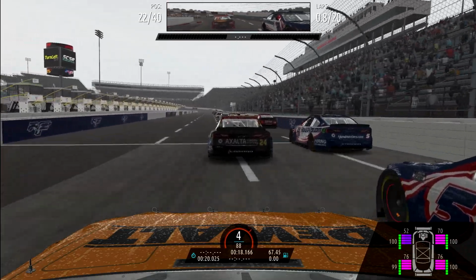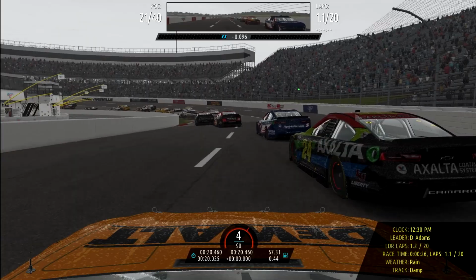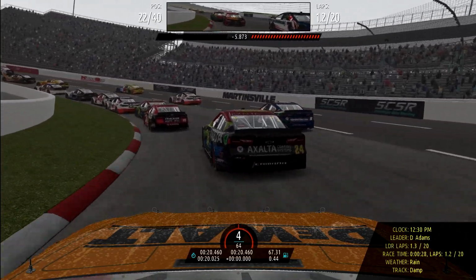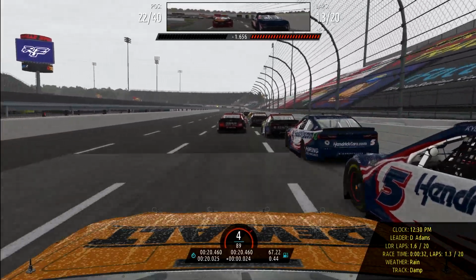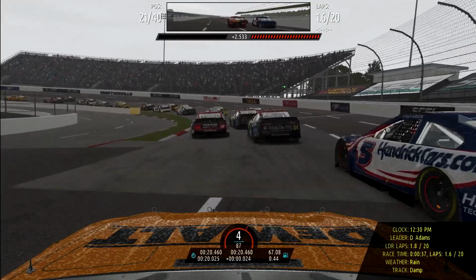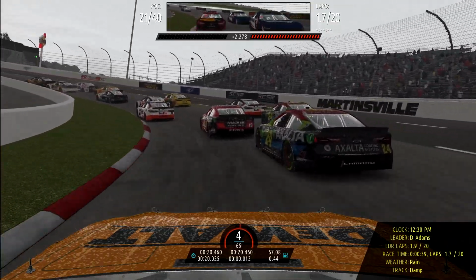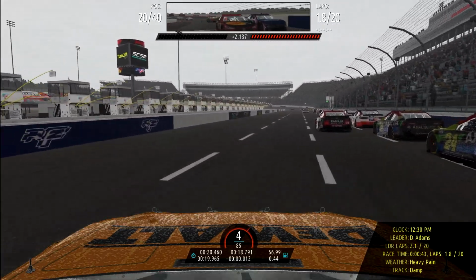Now I'm not too concerned until I start seeing maybe some spray coming out of the cars in front of us. They are going at it up there in front of us as well. As you can notice here, this Martinsville is a little bit weird. I don't know how to really explain it. I think it's just got a little bit too much banking in the corners. It feels like it's a little too banked. But we are making some headway on the inside.